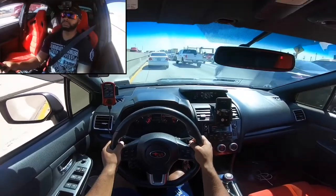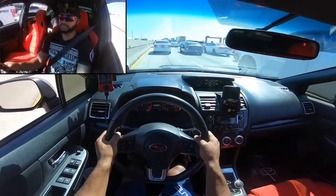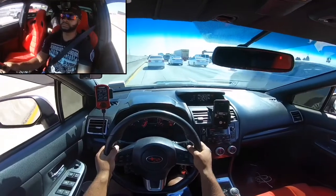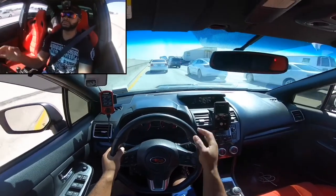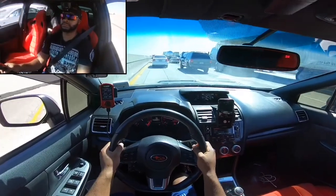So as you guys can see, I'm in first gear at the moment, just driving, and I'm going to shift to second right here. When you guys are learning to drive a stick, make sure you keep a good distance away from the car in front of you. That way you have space just in case something happens, and you can take your time, learn and get used to the car.